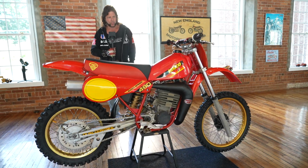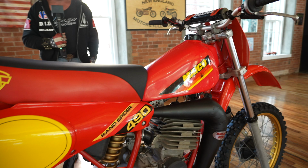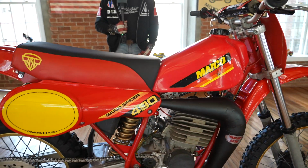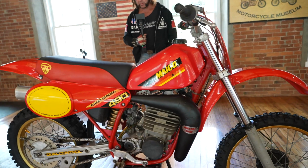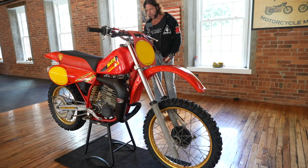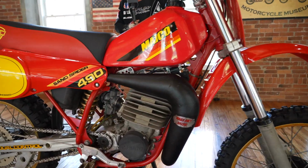And here we have today one of the most highly collectible, rarest of all the big bore two-strokes from this era, and considered by some to be the best engine. The power band, Honda tried to copy it with the CR500. Some people say this is one of the best of all time, and certainly from a curb appeal standpoint, this thing's beautiful. It's ready to roll into the museum as it sits.